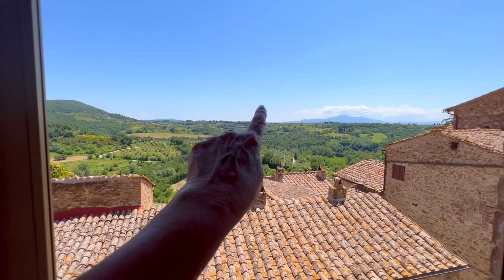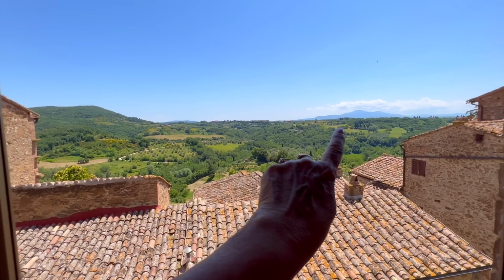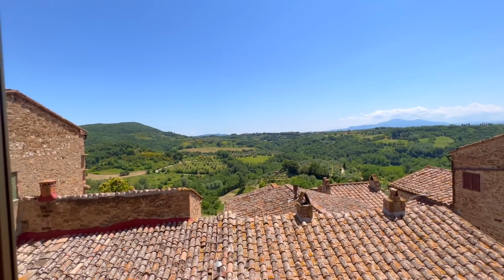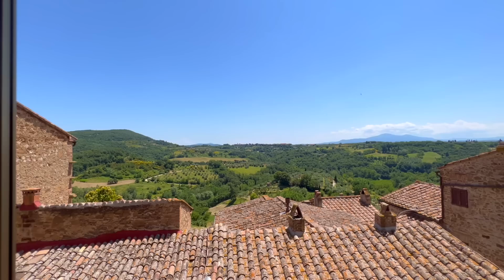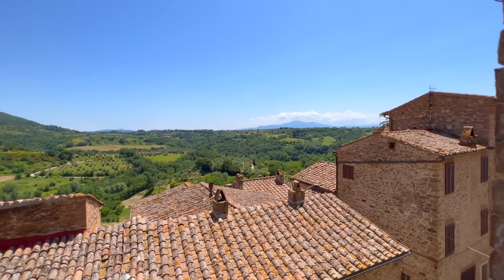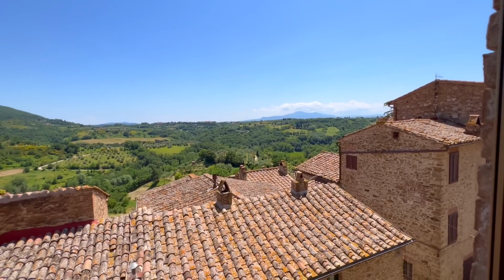This is the beautiful old cemetery just down here as well. And as I said, there are beautiful roads and walks to do. It's just stunning.